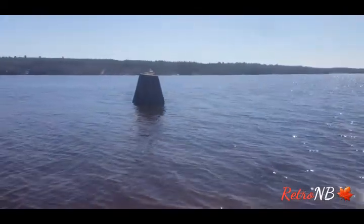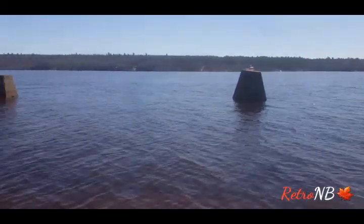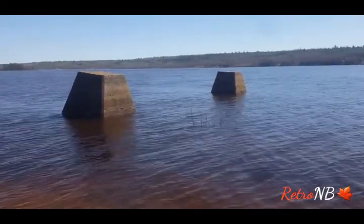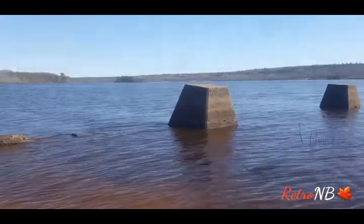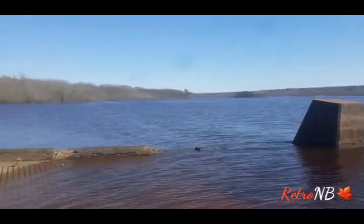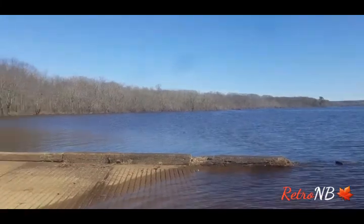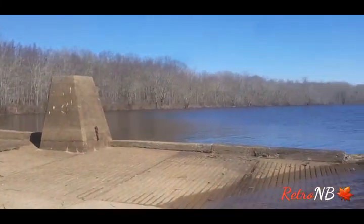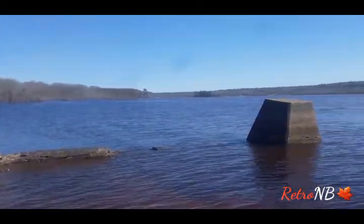And as I continue down the wharf, you can definitely see that the floodwaters are starting to creep up. But wow, the ice is out of the lake and a beautiful day here today. Very mild. Beautiful backyards of New Brunswick. And yes, sir, another beautiful wharf here on the St. John River system. This one on Washademoak Lake.